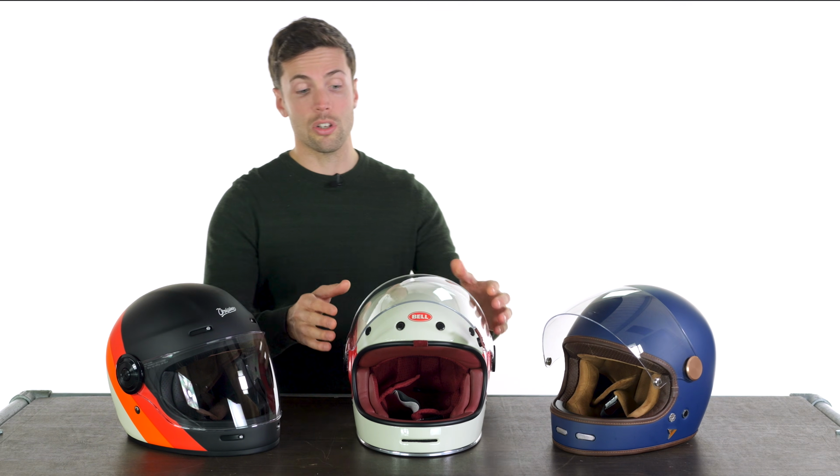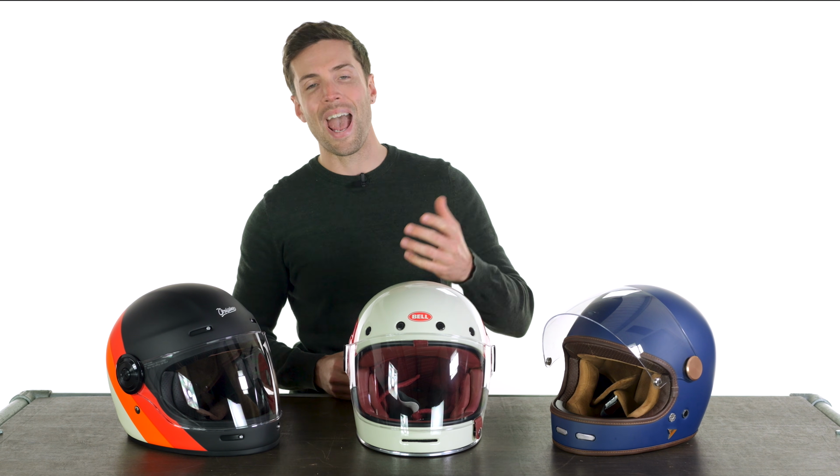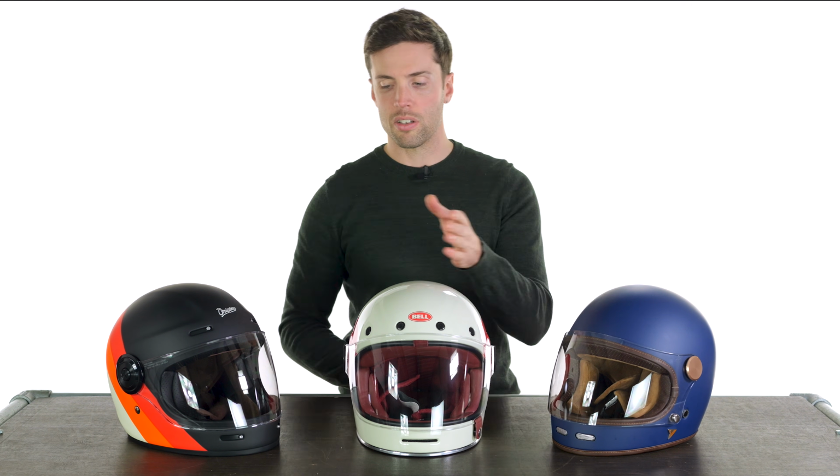It's worth noting that none of these helmets come with pin lock, so they are at risk of misting up, hence the vents on the chin bar there, but you can tell a difference in terms of the thickness and the quality of the visors between them.